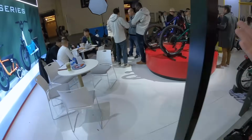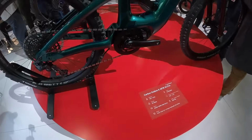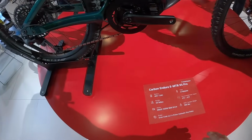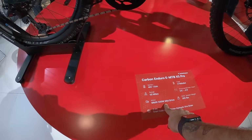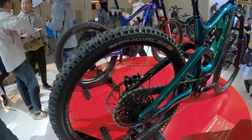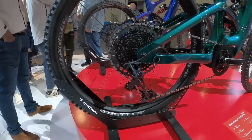And they've got some, look at this, actual mountain bikes over here as well. Carbon Enduro electric mountain bike. So, carbon fiber frame. These are doing the M600s. So it's a mid-drive. It's a little bit less powerful, down at 500 watts. That's still more power than you can do on some mountain bike trails, but it depends on where you go. A lot of them restrict the power to only 250 watts, which isn't a whole lot. And look at the cassette back here. That is a massive first gear.